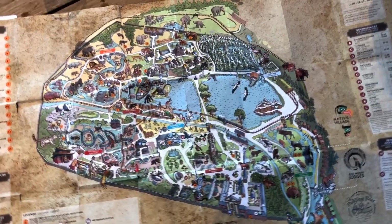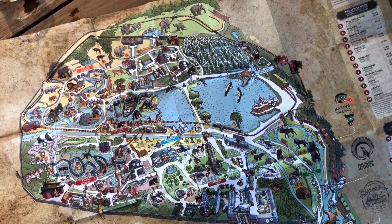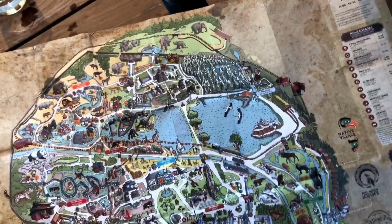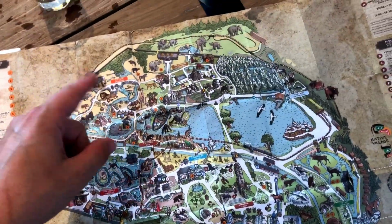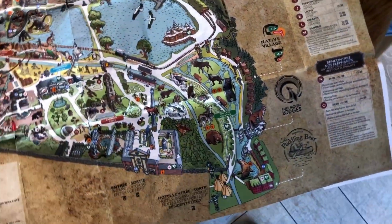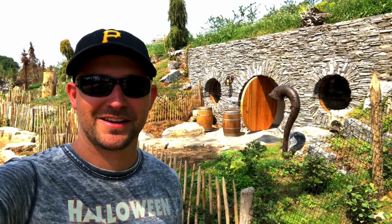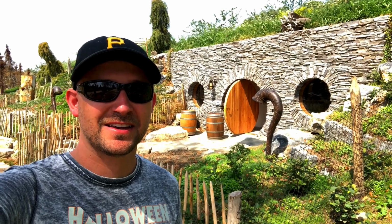So this is a huge zoo. And this map, I mean, it really looks like you're in different parts of the world when you're in the Asian part, the African part. It looks like the Finnish part, and now the Native American village where we are right now. So we're still inside the zoo, and that hobbit hole is one of many inside the zoo.